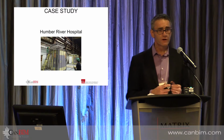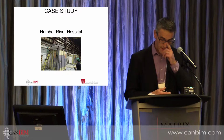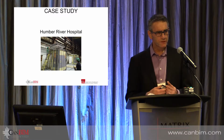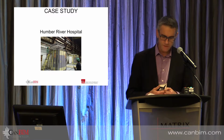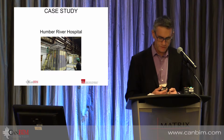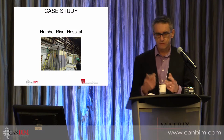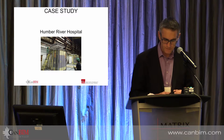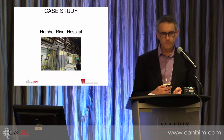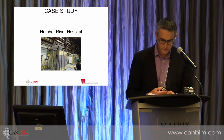So then the Humber River Hospital, it's another P3 hospital for us in Toronto, $1 billion project. And the real reason we looked at off-site solutions on this project was that we wanted to shorten the schedule for room finishing, but we also wanted to reduce the on-site manpower requirements and associated logistics. At peak, this project's going to run somewhere around 2,000 to 2,200 workers on site there. So our original scope on this one was 400 bathrooms, 500 head walls, and 14 data rooms.